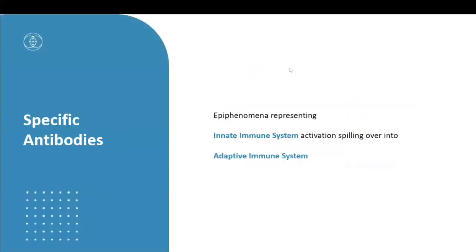So, specific antibodies. Now we talked about your innate immune system and how your body creates antibodies with the goal of binding the toxins, whatever you're exposed to, and then the antibodies will help you get the toxins out of your body, primarily through excretion in the bile. And that's kind of where cholestyramine and binders come into play.